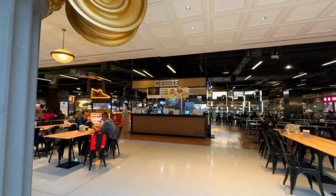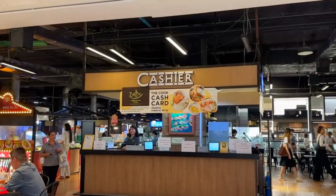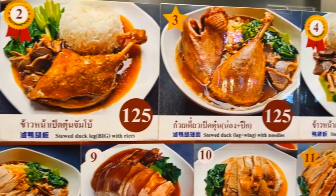Once inside the food court, you need to go to the ticket booth first and buy a card that works like a gift card. You just put a few hundred baht on it and use it to pay for your food and drinks from the food stations inside. You'll get any unused money back when you leave.